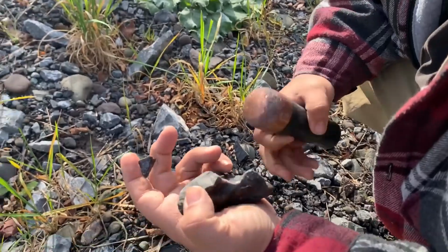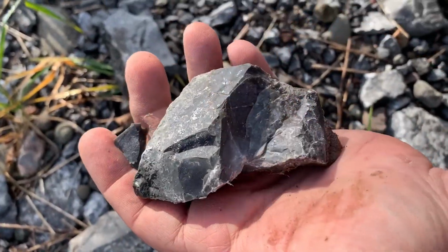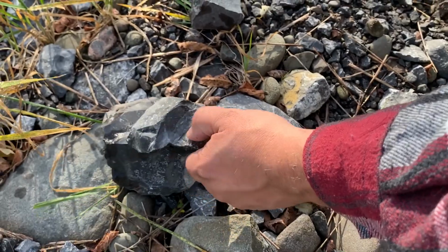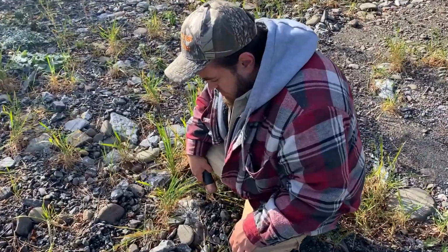That is not Onondaga. It looks like it though. That's what Onondaga kind of looks like, that white gray. But this is the same flint as this, it's just weathered differently. Okay. So I can't even move 2 feet here.